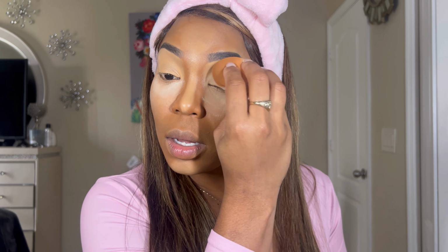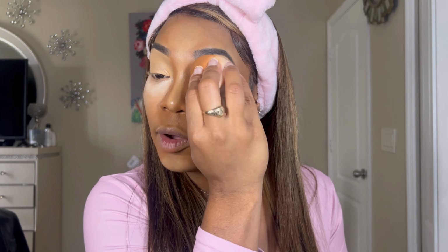So we're going to go ahead and set the under eye. Also going to set above the eye because we don't want our makeup to crease, our lids to crease.